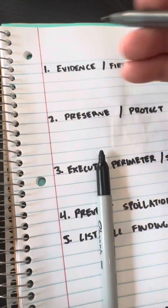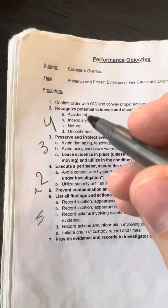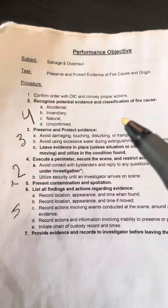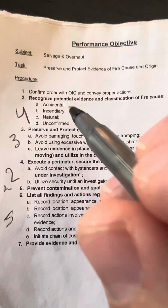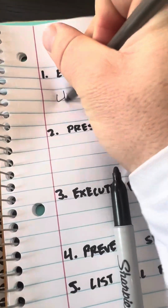So for the 4, you have accidental. I'm not going to write them down. I'll just point them here. Accidental, incendiary, natural, and unconfirmed. Memorize that however you want. It's just like, was this accidental fire, incendiary fire? Was it natural, like caused by lightning, or is it still unconfirmed? Boom. So that's your four bullet points here.